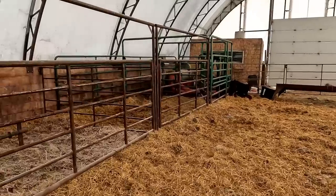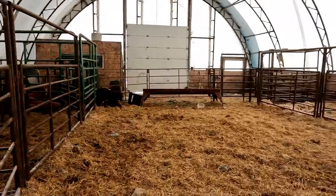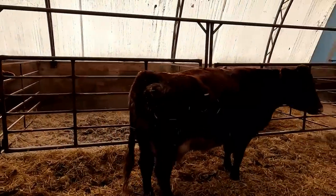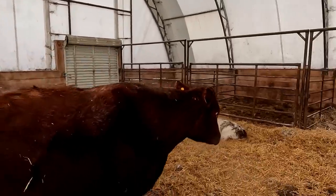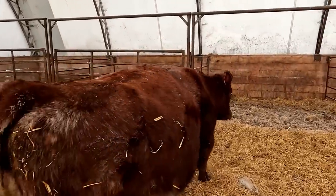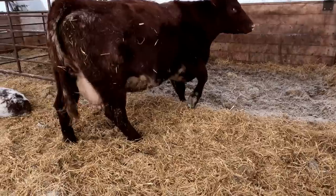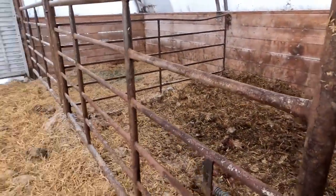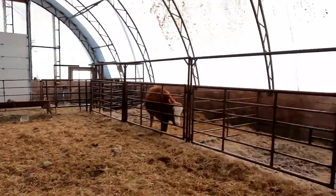I'll put her in this pen. We could add some more straw. The pens are getting a little bit on the dirty side. We'll do that this afternoon. All right, let's go. You can go in here. Okay, let's go. And I guess we'll see if I'm right. If not, I just trapped her in there for a little while.